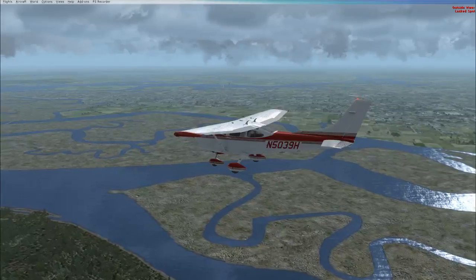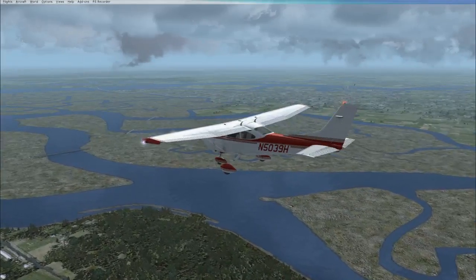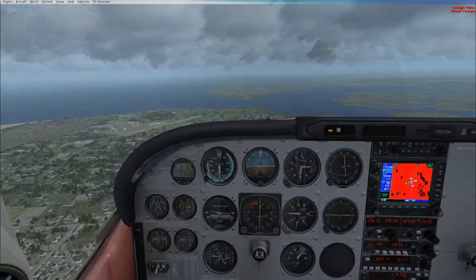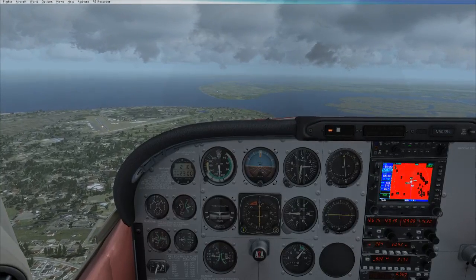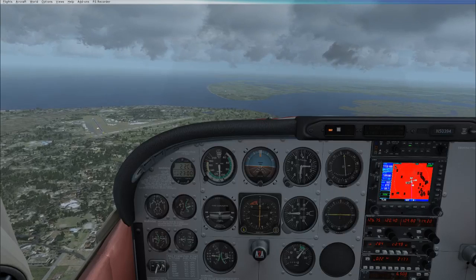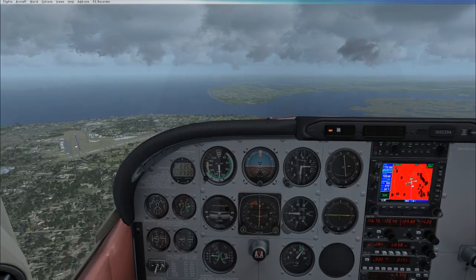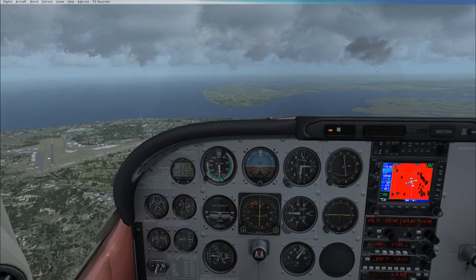There's Brunswick, Georgia right over there. There's the bridge. That's State Road 17. Alright, it's 2300 Zulu, which is 7 o'clock local time. The sun will start going down pretty soon. When is sunset? Sunset is at 2034. So about an hour and a half before sunset, we'll start losing light.